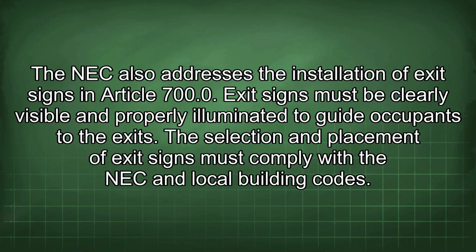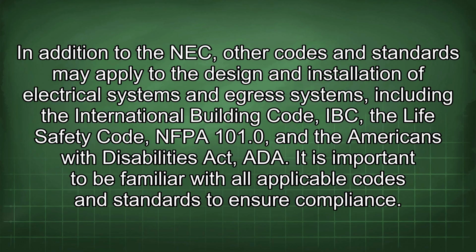The NEC also addresses the installation of exit signs in Article 700. Exit signs must be clearly visible and properly illuminated to guide occupants to the exits. The selection and placement of exit signs must comply with the NEC and local building codes. In addition to the NEC, other codes and standards may apply to the design and installation of electrical systems and egress systems, including the International Building Code (IBC), the Life Safety Code (NFPA 101), and the Americans with Disabilities Act (ADA). It is important to be familiar with all applicable codes and standards to ensure compliance.